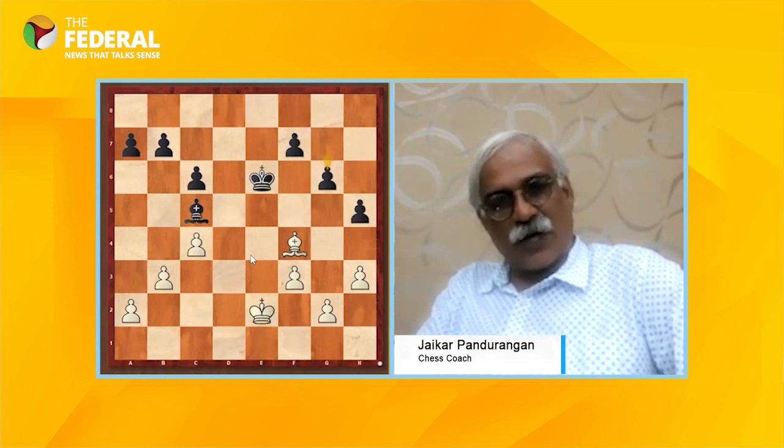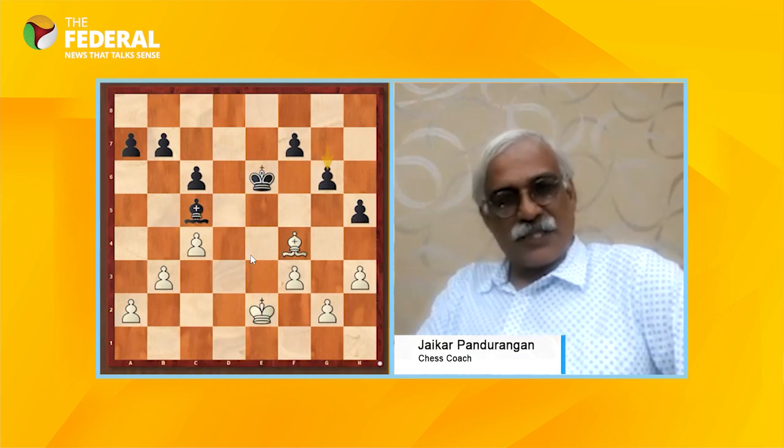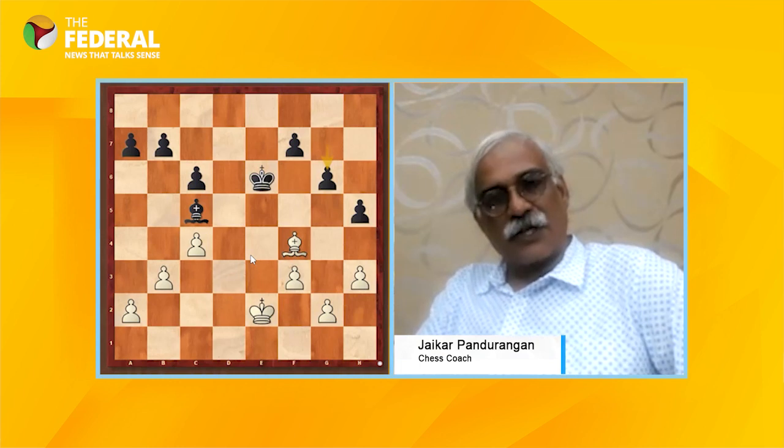They agreed to a draw at the end of move 30, and this is the last position, after which the truce was signed. They would meet again tomorrow, the 24th of August, for the tie break, where it would be two games of 25 minutes with a 10-second increment.